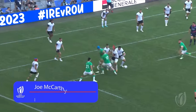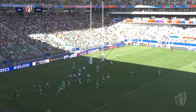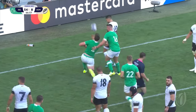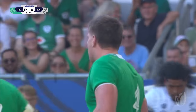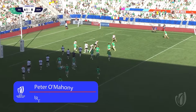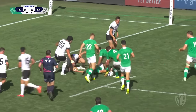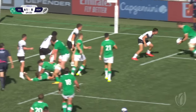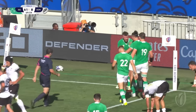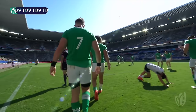Romania averaging just 18. And that lack of experience perhaps telling again as the line-out is bungled, and McCarthy gets his try this time. Joy for the big Irish giraffe on the rampage. Crowley, Romania looking tired, Romania looking stretched, Gary Ringrose looking dangerous. McCarthy wants a second, instead they go wide, and it's a coast, a jog. And a second try for Peter O'Mahony.